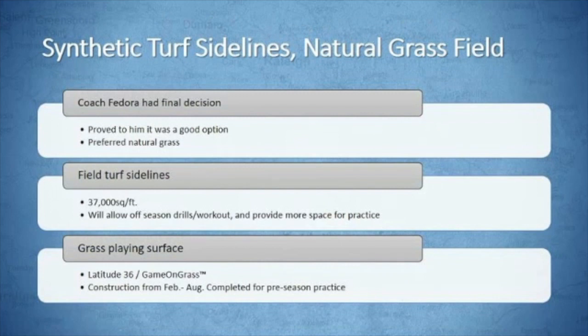So here we are. We came up with the synthetic turf sideline, natural grass field option. Coach Fedora wanted it. We were going to gain 37,000 square feet of usable synthetic turf on the sideline, and that's going to allow for the all-season drills, the workouts, more room for practice. And what we found out after this is our other sports love to use it too. Swimming goes out and runs. Our soccer teams, everybody goes out and trains on that. It doesn't bother us.